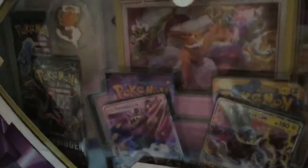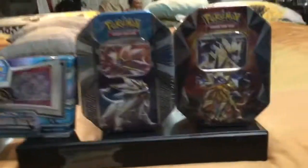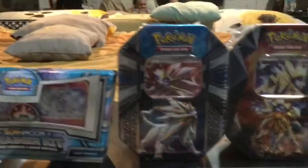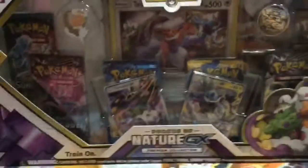And look at the background. We got those right there. They haven't been touched. That's probably for our collection. If they're sealed like that, maybe not. So let's go with this opening.